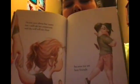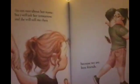And then at the end, "I'm not sure about her name, but I will ask her tomorrow, and she will tell me then, because we are best friends." Their parents are taking them away. Like, "I'm not sure what her name is, but we're best friends." Thought that was cute because that's totally M. She'll meet some kid at the park or something, and she'll say, we're best friends, we're friends. And I'm like, what's her name? I don't know.